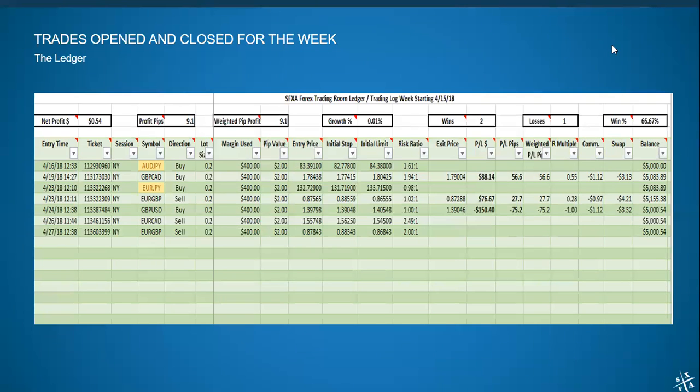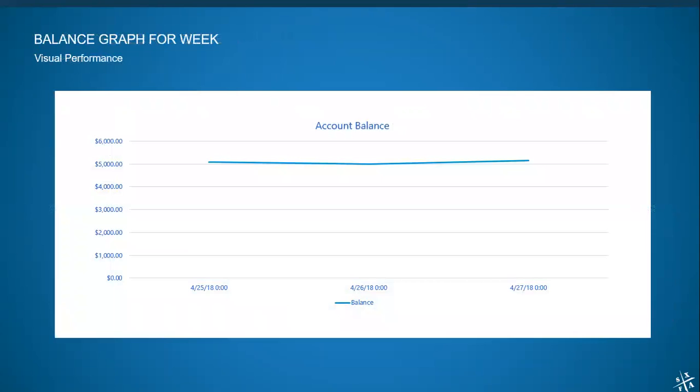Moving on to the next slide, the visual performance, as I said, nothing much to see here. Basically, a flat week. We ended up slightly above the starting balance. We do have those open trades, though, which may flip into profit for next week or loss. You never can tell with open trades, but we're keeping them open for a reason, and that's that we expect the movement to go in our favor.